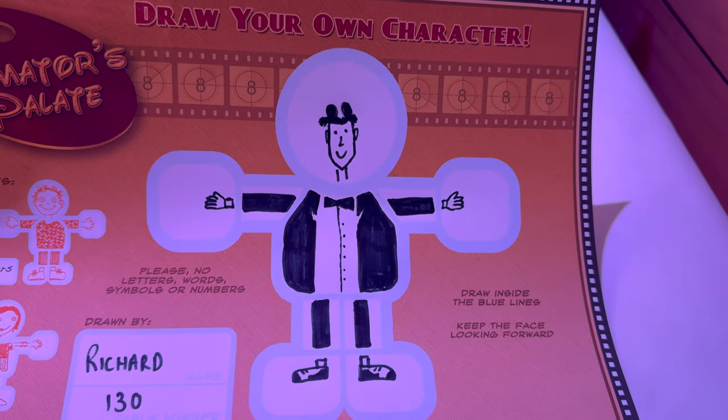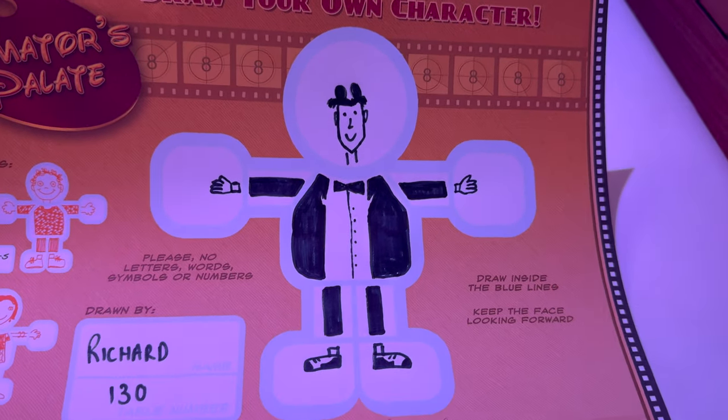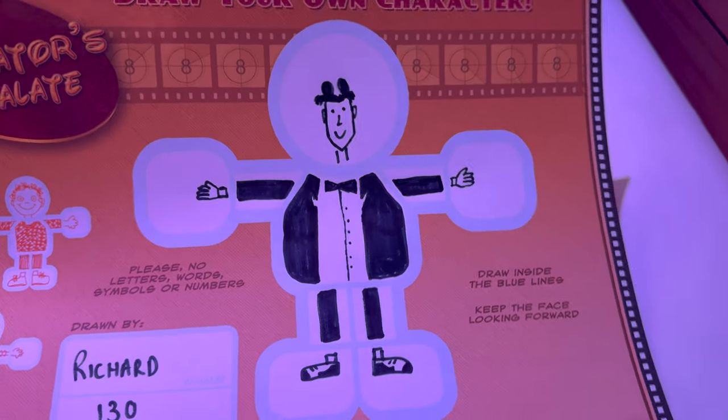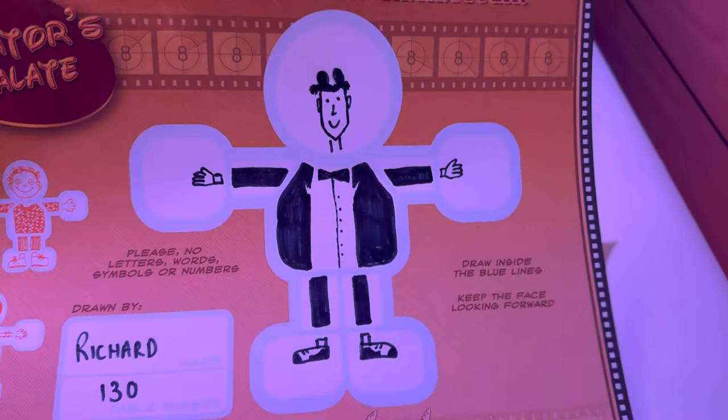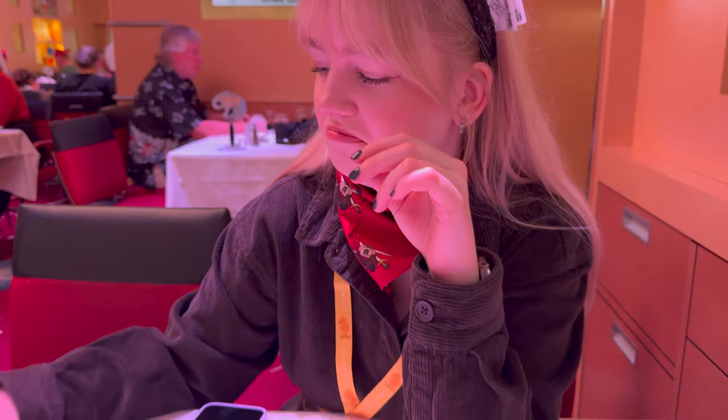Don't ask me why I made the head so small. Mistakes were made, but this is my character. I also can't draw hair. I can't draw, if you couldn't tell from my character. Roberta's already got taken away. She's quite sad because I didn't let her take a picture, but she drew our dog.